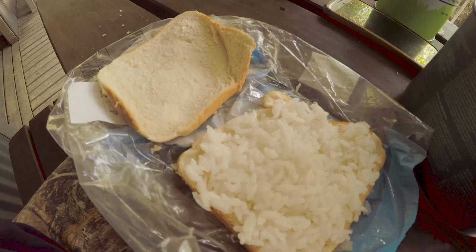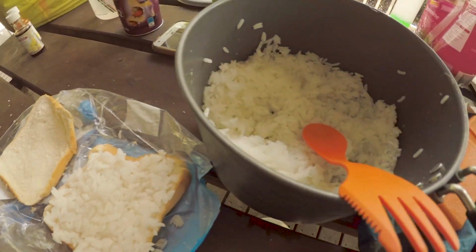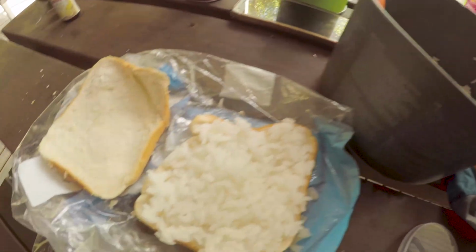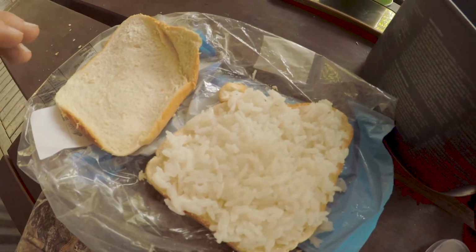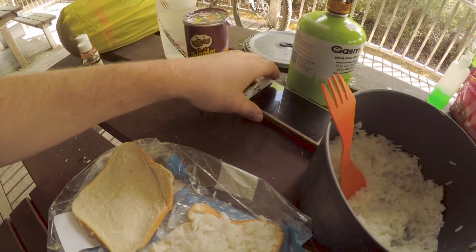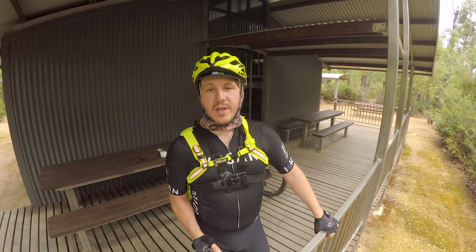Alright, so it's lunchtime. Rice sandwiches straight out of the restaurant. Cooked about a cup and a half, and I just wanted to use the rest of the bread that I had left over, and I'm putting Pringles in it as well. So we're going to finish this off and then we'll get going. Alright, I just finished lunch.